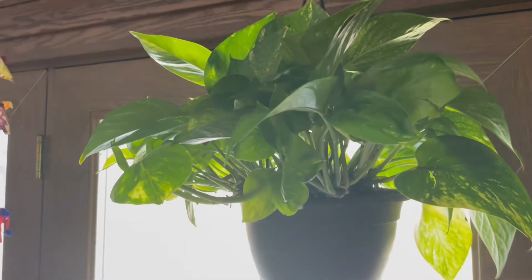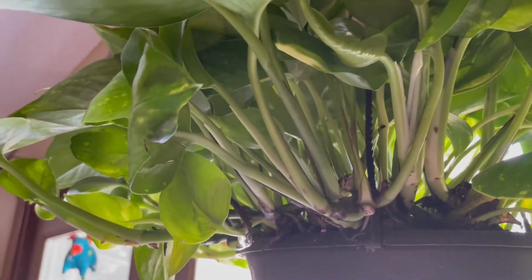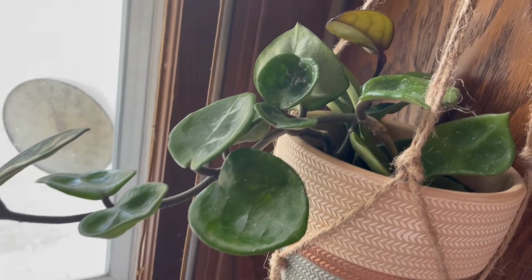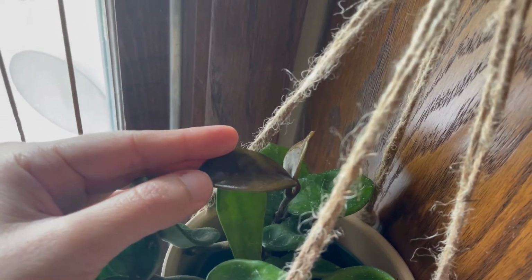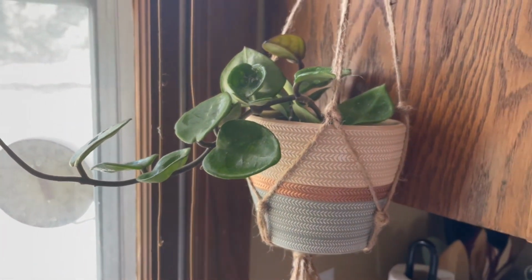I did take some cuttings from it as well. I hope that it'll get really viney and it'll start to look like a rainforest in here. This is the only Hoya that I have, and I don't know its name. So if you know the name, please let us know in the comments. I love the vine that it has. It also has that little tiny leaf that's different, so enjoying the life in the kitchen.